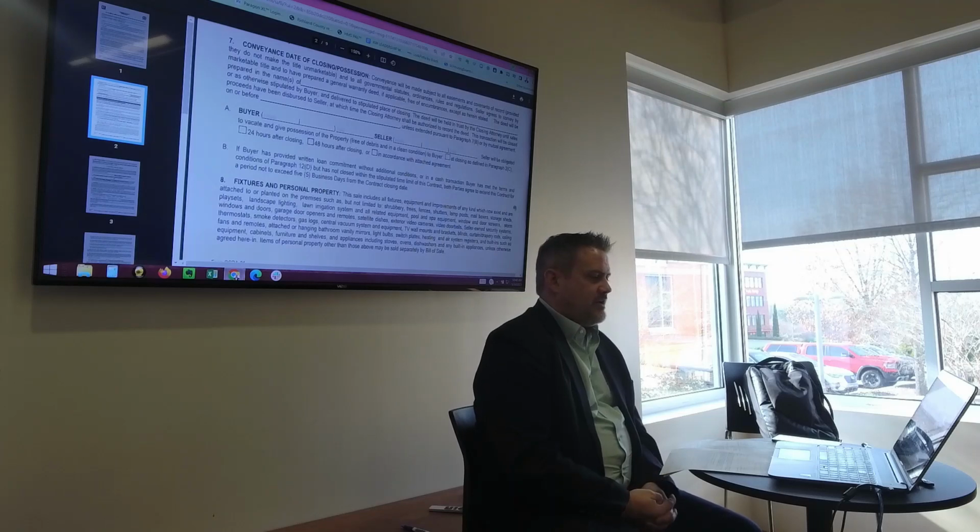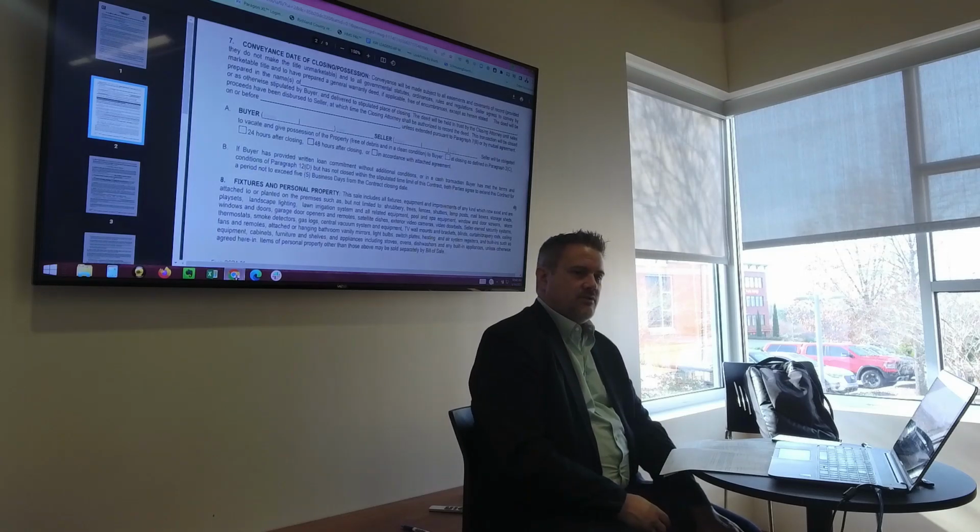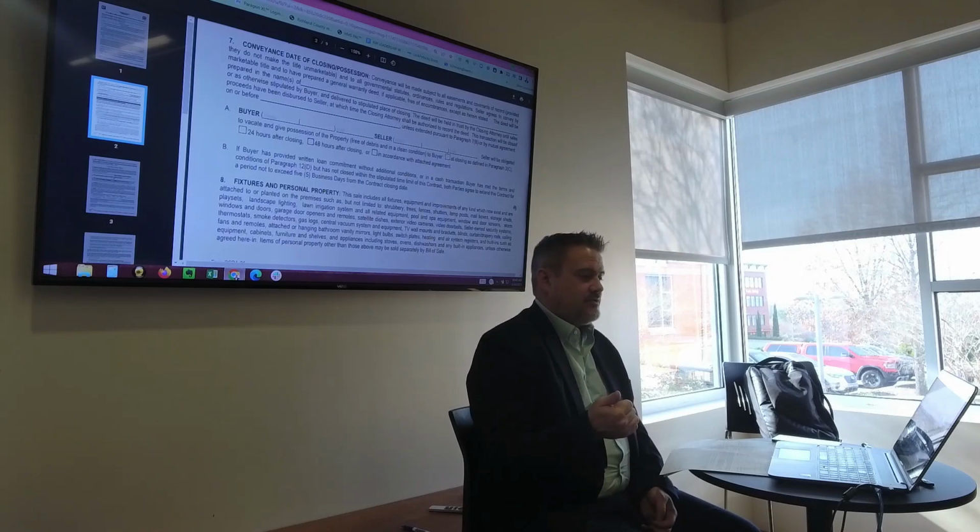Paragraph 7A there says the seller will be obligated to vacate and give possession of the property. And we added free of debris and in a clean condition to a couple different places. It used to only be in one place in the contract. But we want to be clear about that. Free of debris and in a clean condition to buyer, either at closing as defined in paragraph 2C, 24 hours after, 48 hours after, or in accordance with attached agreement.